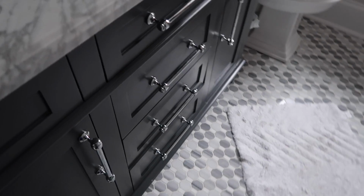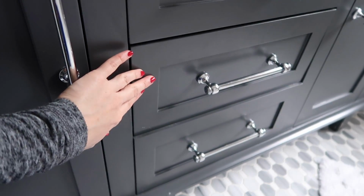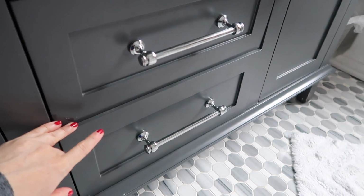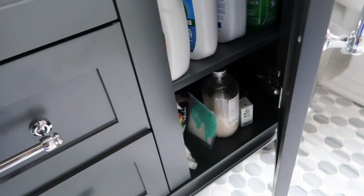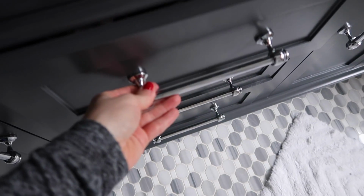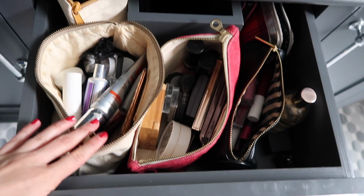And then there are 3 drawers here, and I keep makeup in this one, nail stuff in this one, mostly perfume and some other miscellaneous things. Mostly I think just cleaning supplies and stuff in there. And in this one, more cleaning supplies, and I have some bath stuff down there. Let me show you. The meat of this video is everything in this drawer.